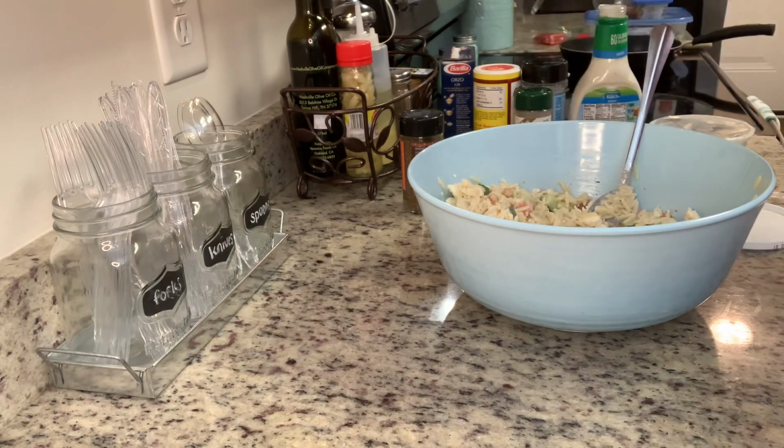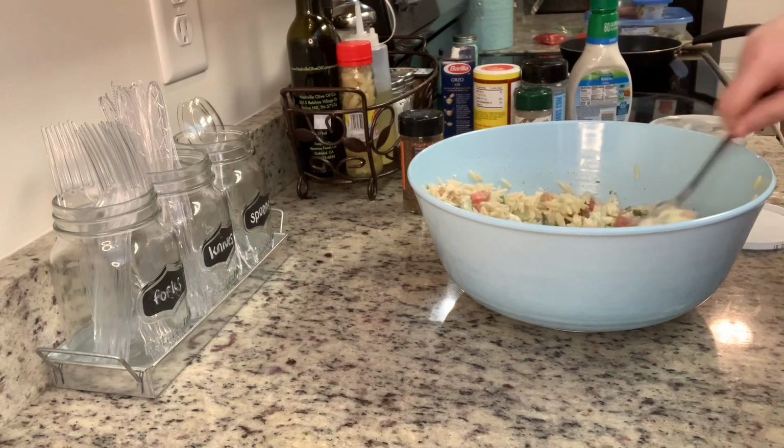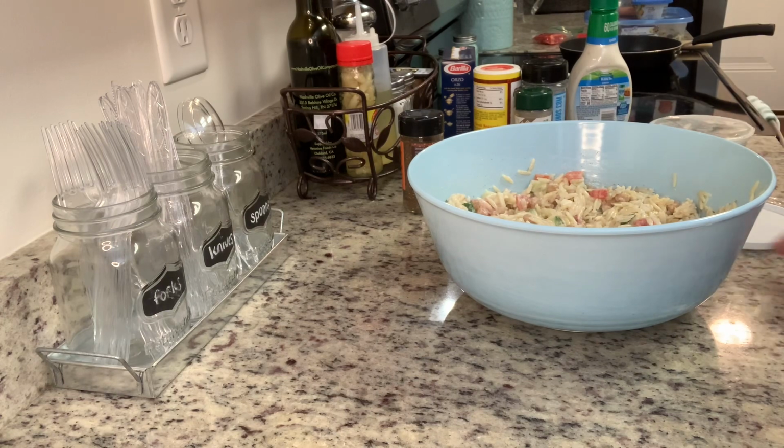Now, I gave the salad a taste at this point. I felt like it needed a little salt and pepper and just a tiny little bit more dressing. So I'm going to add that, stir it one last time, and then I'm going to cover this with a lid and place this into the refrigerator until we're ready to eat. You can eat this right away.